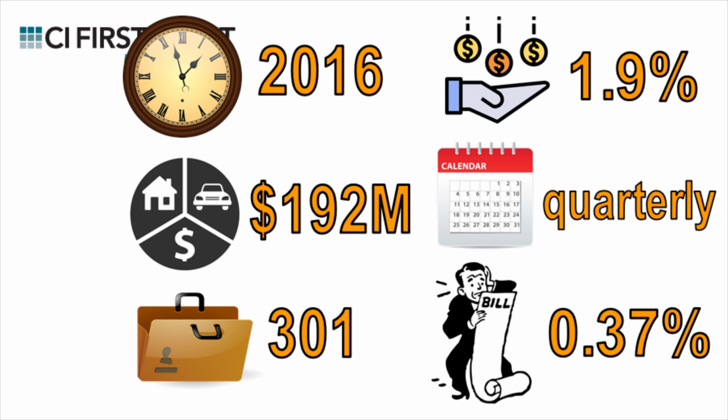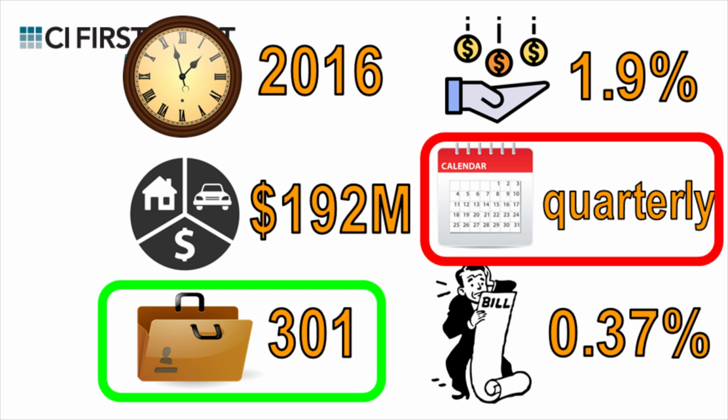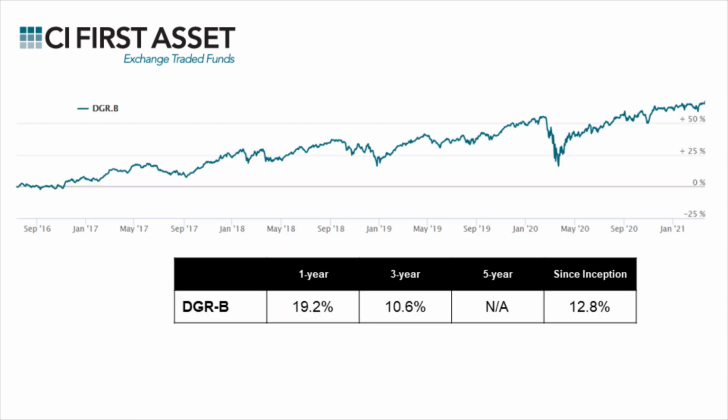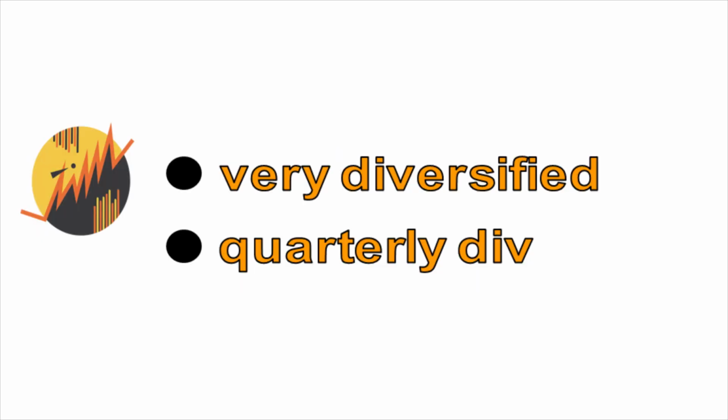For its profile, this one is pretty decent in every area except for the quarterly dividend, but it holds a significant number of stocks. On dividend payments, it changed from a monthly frequency to quarterly after 2018. When looking at the annual dividends, it has not been consistently growing. Total returns history is short, but it's shown roughly low double-digit gains. To remember this ETF, it's one that's very diversified with its number of holdings and has a quarterly dividend.